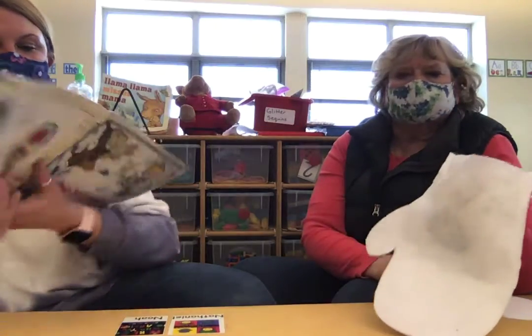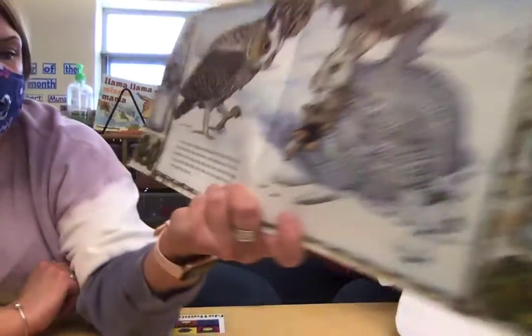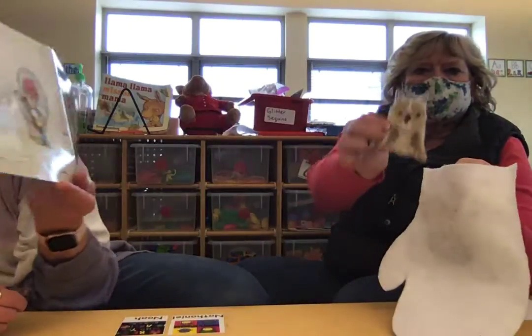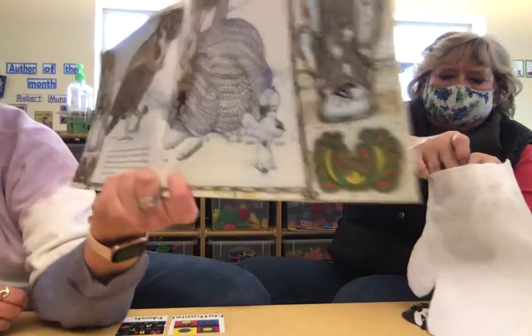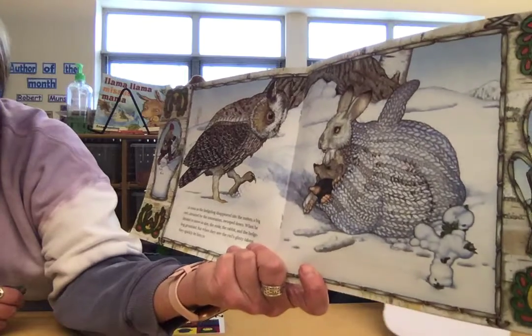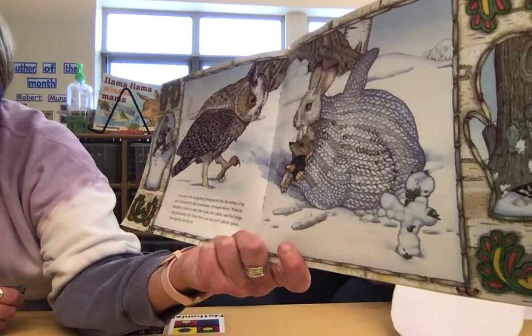Who's coming next? What animal is this? An owl, right? As soon as the hedgehog disappeared into the mitten, a big owl, attracted by the commotion, swooped down. When he decided to move in also, the mole, the rabbit, and the hedgehog grumbled. But when they saw the owl's glinty talons, they quickly let him in.